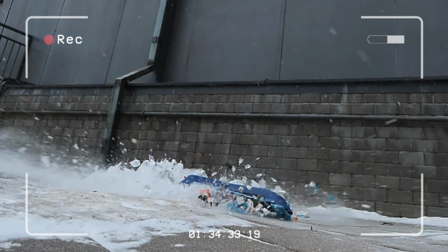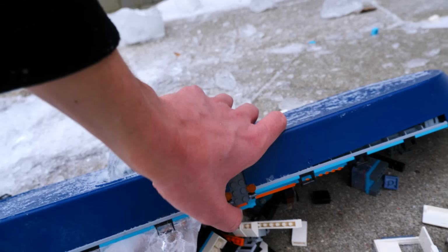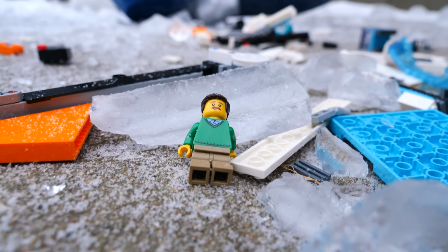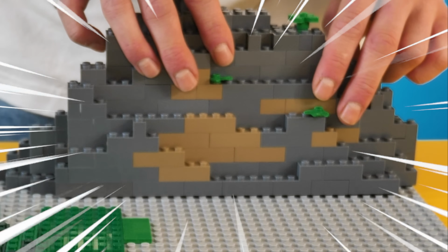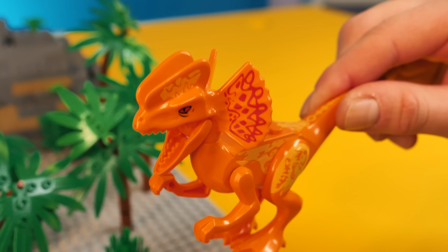Whoa! I'm honestly surprised by how strong Lego is. The ship is pretty intact, although I dropped it from like 200 feet, and the guys are also fine. So let's continue with the next disaster. For our next disaster, I built a prehistoric jungle and populated it with the guys and dinosaurs.